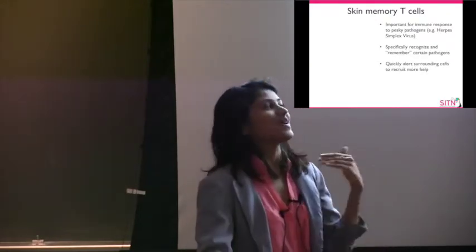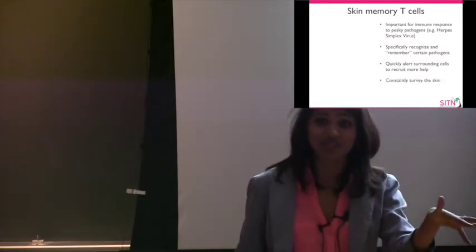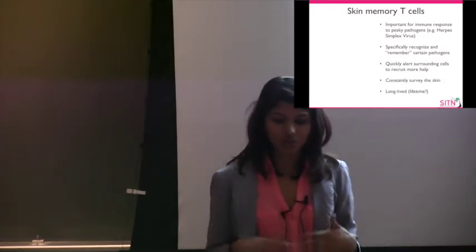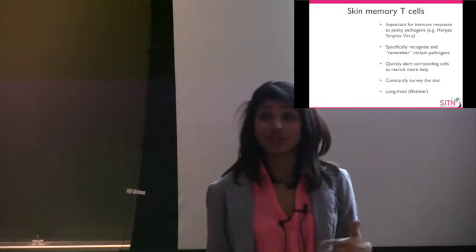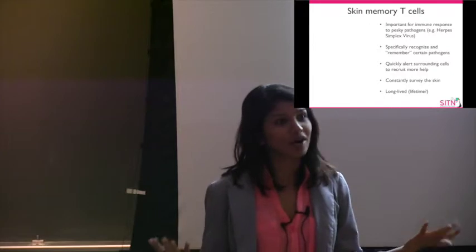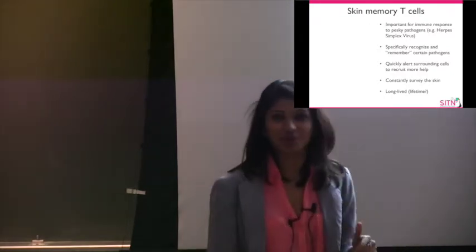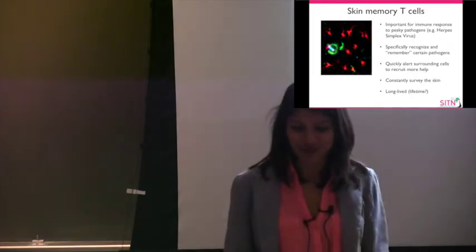They'll quickly alert the surrounding cells to recruit more help. They're also constantly surveying the skin like dendritic cells. And what's really important about them is that they're very long-lived. So we think they may even last a lifetime. In humans, it's very hard to do these experiments, but presumably you have memory forever. So that's what we call immunological memory.